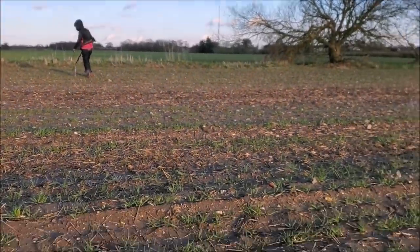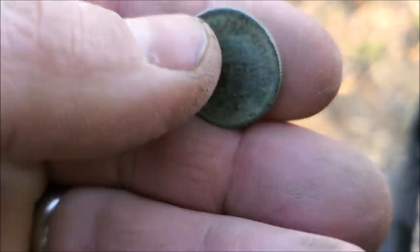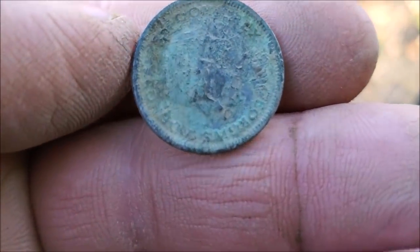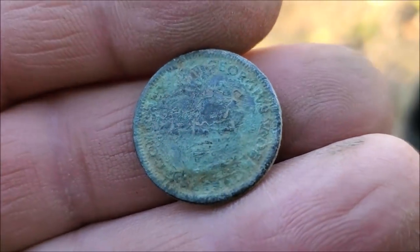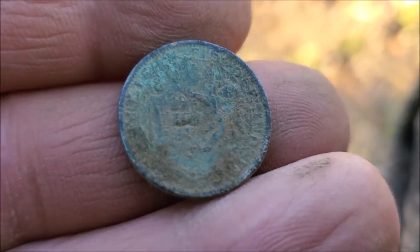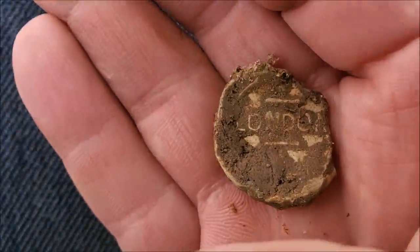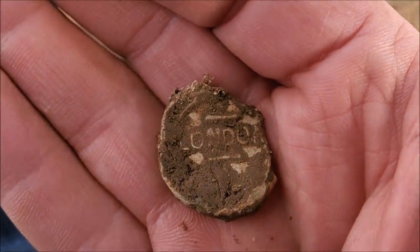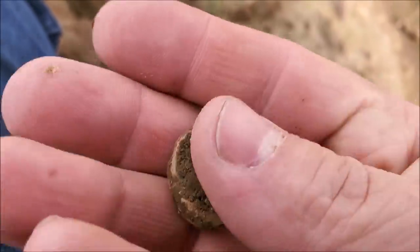All right, next target. Got a little green coin. I think Virginia found one of these. I think it's like a farthing or something. Yeah. I hope we can get a date on it. Pretty cool. All right, let's keep going. Yeah, it says London. Yeah, everything's blown away. Even the lead bale seals are flying off my leg in the wind. All right, cool. Well, at least it's not raining, though. We're pretty happy.